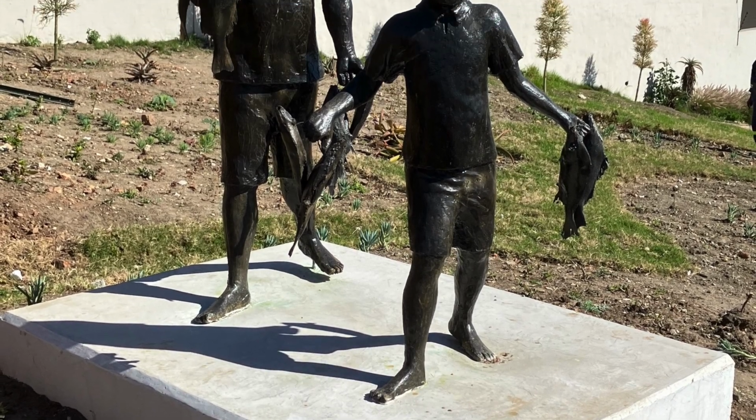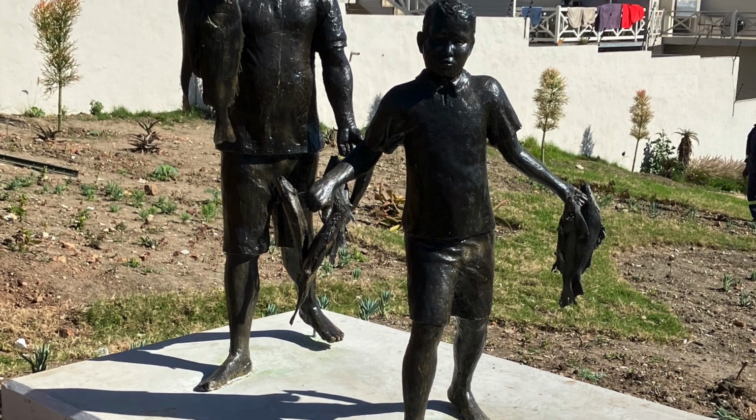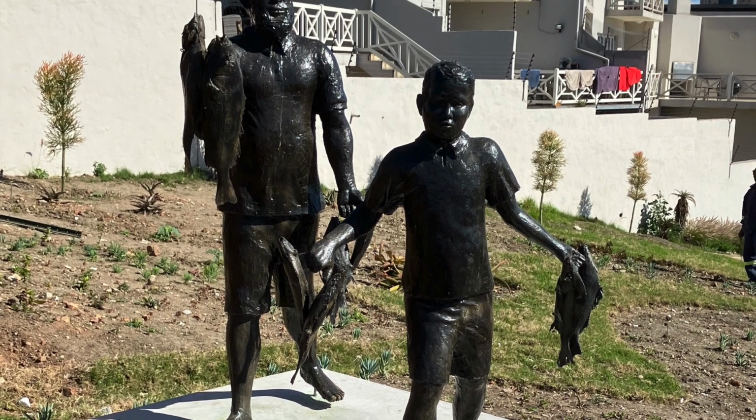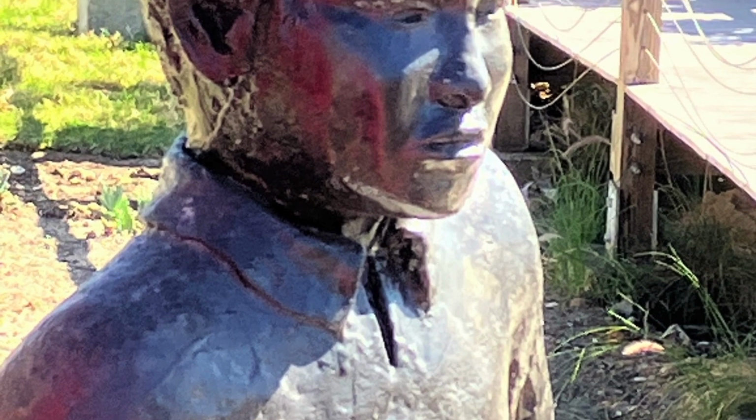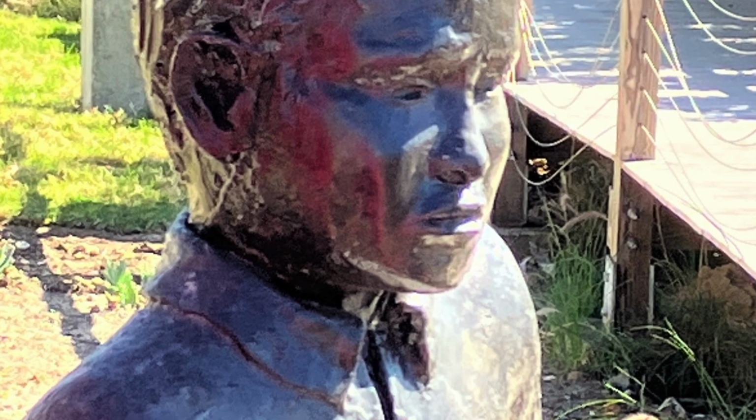It was then taken to the Church of St. Mark and St. John in Parkside in the northern suburbs. As a nod to the fishermen of yesteryear, the cross has been recreated on the site along with a sculpture of a fisherman and son bringing home their catch.